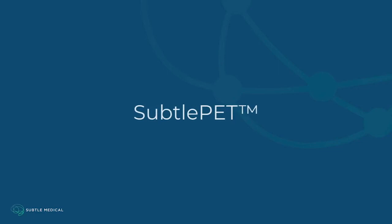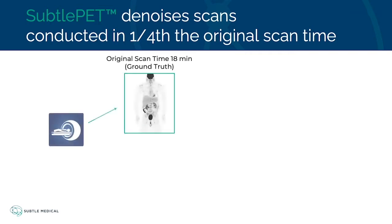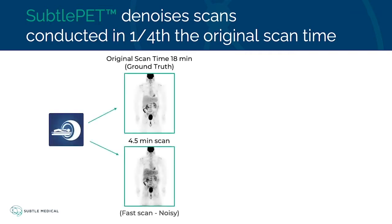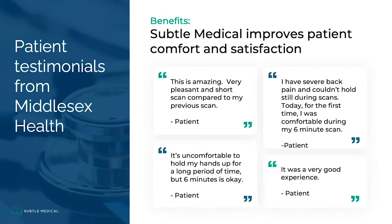Let's take a look at SubtlePET. A normal PET exam might take around 18 minutes. If you acquire that image in 4.5 minutes, you'll get a noisy image nearly impossible to diagnose. SubtlePET software uses deep learning to enhance that noisy image within seconds, producing a diagnostically equivalent image to the 18-minute scan, but acquired in 1/4 of the time. This results in a significant improvement in patient experience, which patients are thrilled to share in their patient questionnaires.